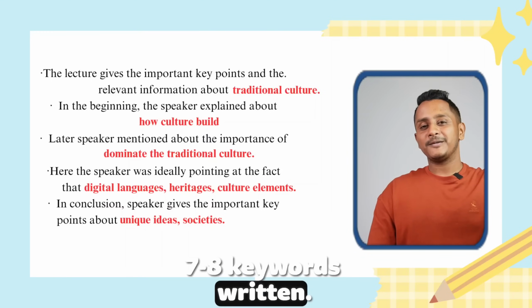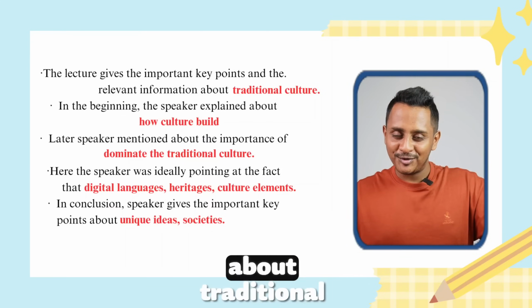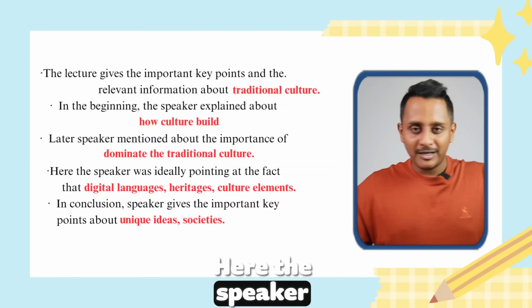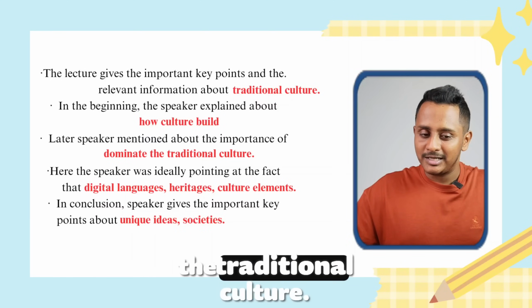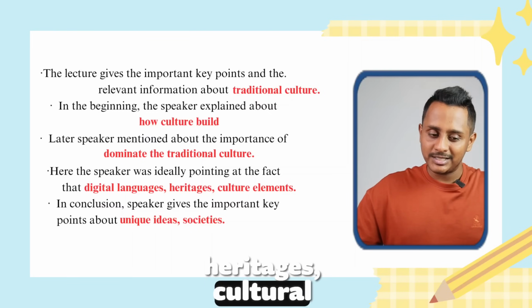7, 8 keywords written, and they end up speaking. The lecture gives the important key points, the relevant information about traditional culture. In the beginning, the speaker explained about how culture built. Later, speaker mentioned about the importance of dominate the traditional culture. Here the speaker was ideally pointing at the fact that digital languages, heritages, cultural elements.